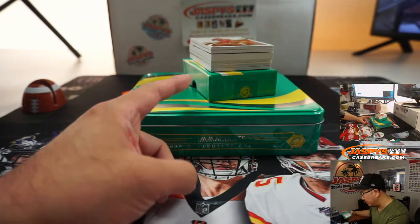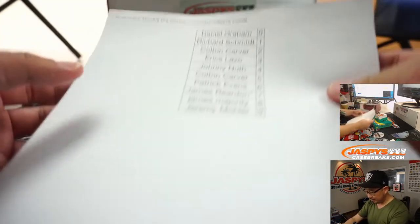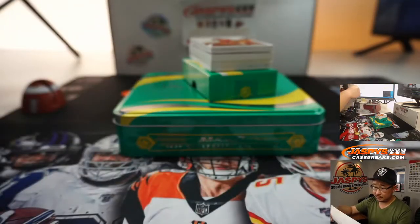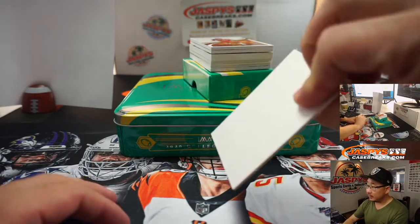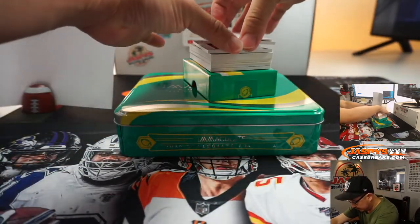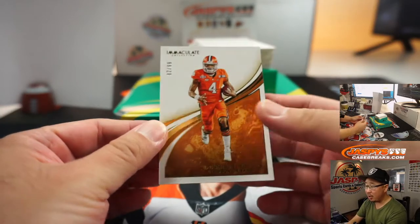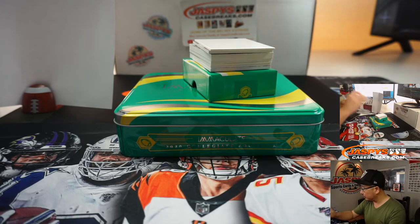I think there's a redemption down there, so Daniel Graham, you're already the winner of something. We're going to find out in a second. Use this blank card right here to slow play the hits a little bit. We got 82 out of 99, Deshaun Watson. That goes to Colton and number two.